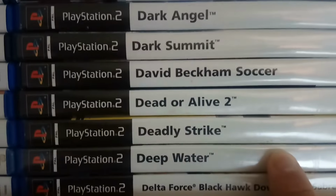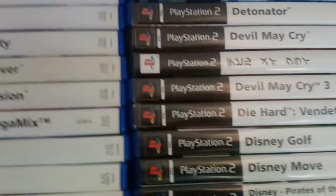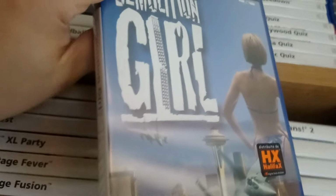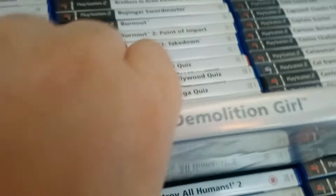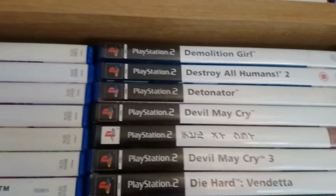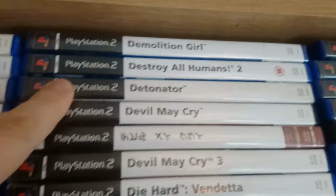Oh, there's Deep Water, that's sealed. That came, bought it with other games. Oh, there we go, Demolition Girl. Yeah, that comes out once a year to be shown on the channel. Well, that's 2024 covered. That's sealed as well. Not many sealed games there, but that's one. Detonator, that's quite a fun game.